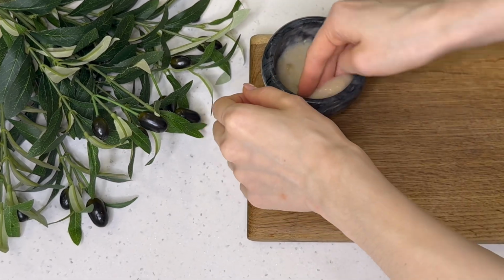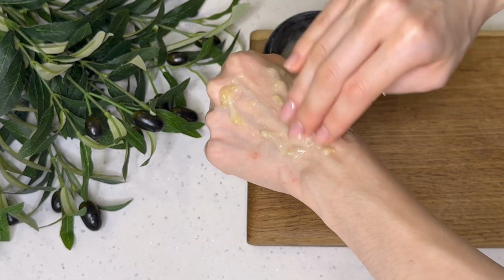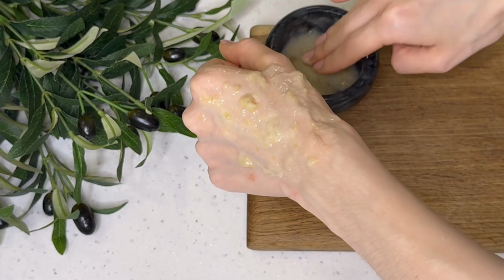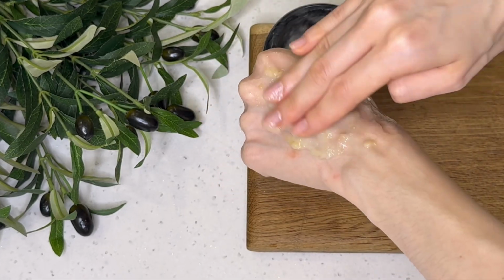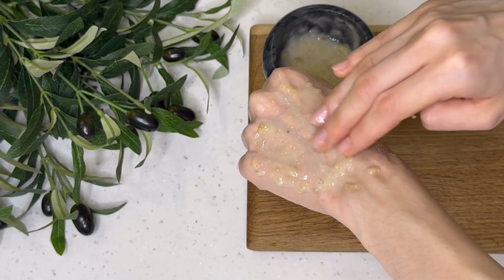How to use it. Apply the mask to clean skin, face, neck, and even hands. Let it dry for 15 minutes. Rinse off with warm water and pat dry. Moisturize. Use 2 times a week.